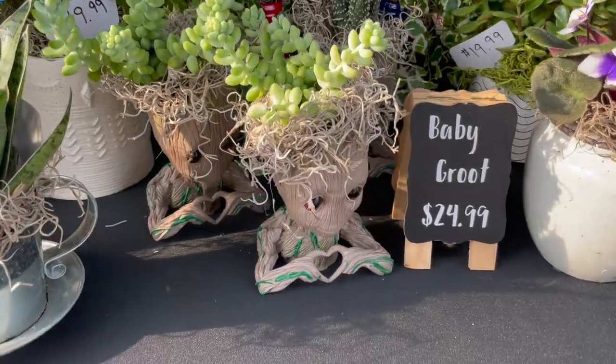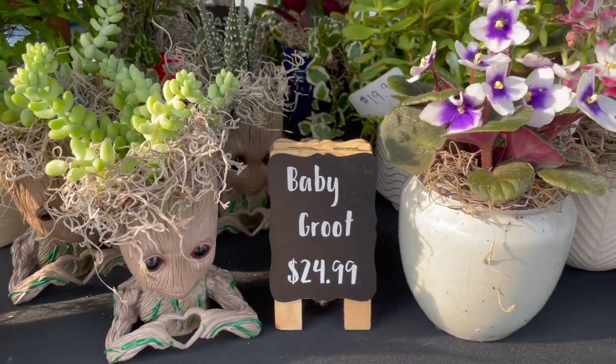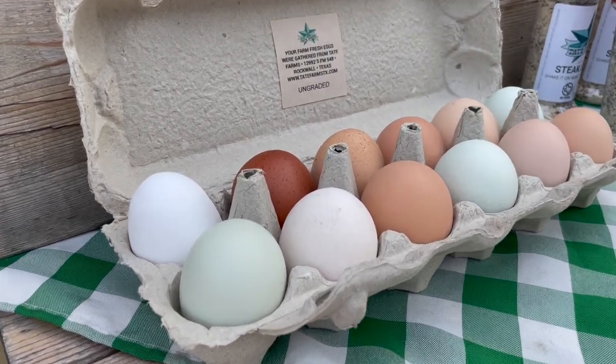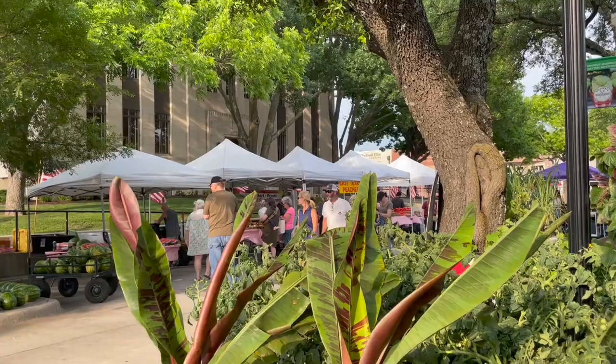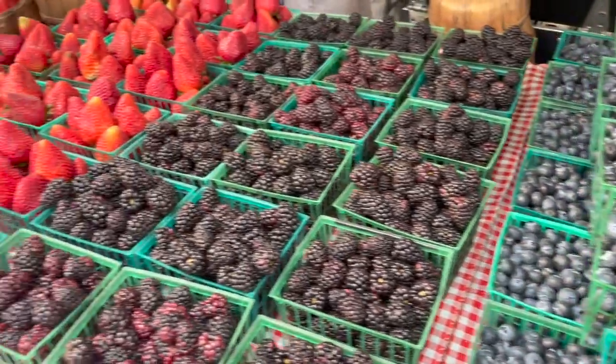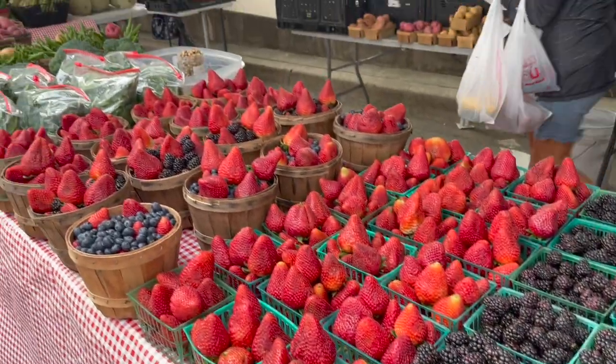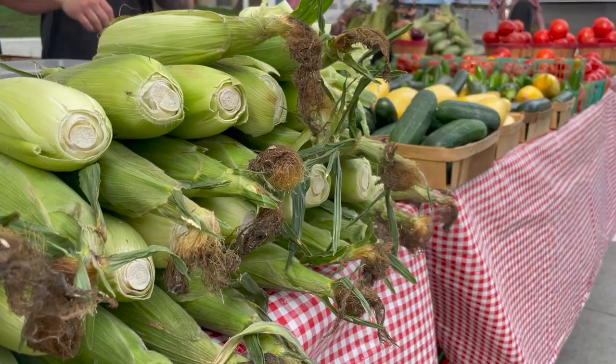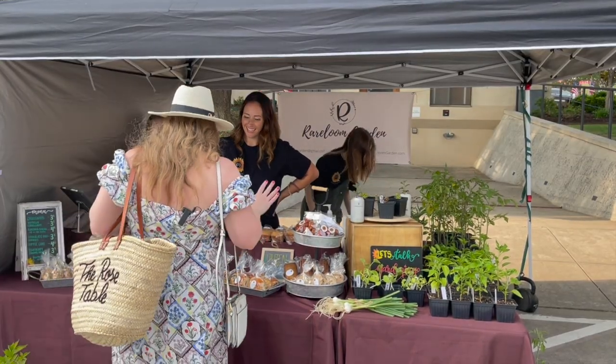Baby Groot! Oh my God. Are you kidding me? Can I get a dozen eggs? Hopefully as pretty as this one. Oh my goodness. I think that's all. Okay, I am so happy to see you guys because I actually really need some breakfast.